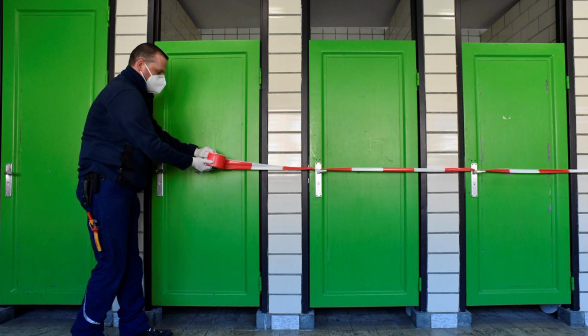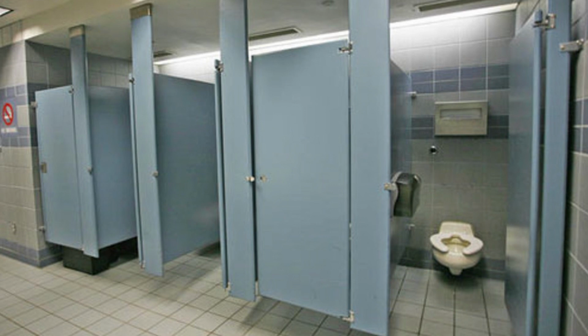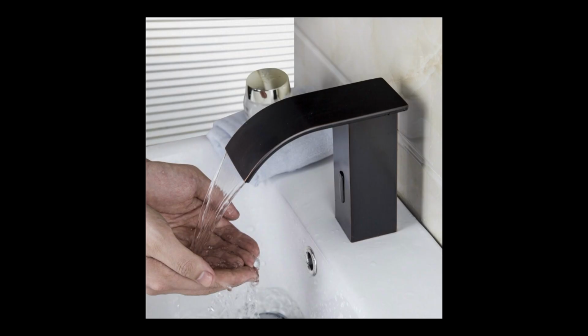Oh no. I heard a rumor that the overall layout and shape of commercial bathrooms are going to change to address the spacing issue required to accommodate social distancing. Sinks and stalls will eventually be installed at a minimum of 6 feet apart from each other, and technology will be used to eliminate the need to touch things like faucets and toilet handles.